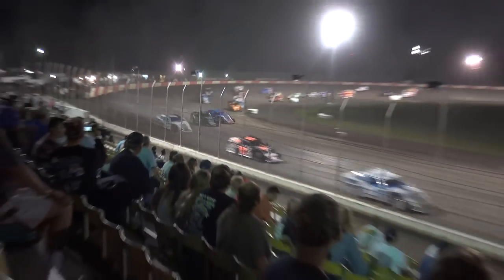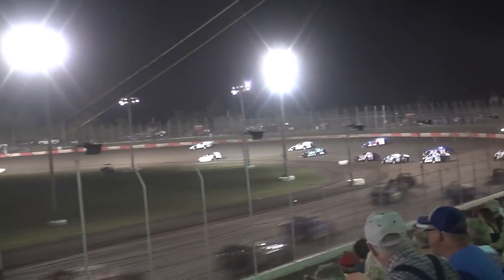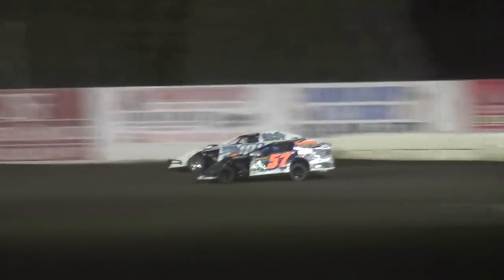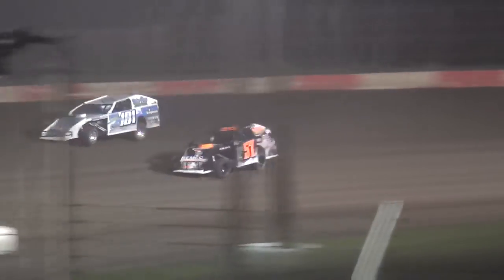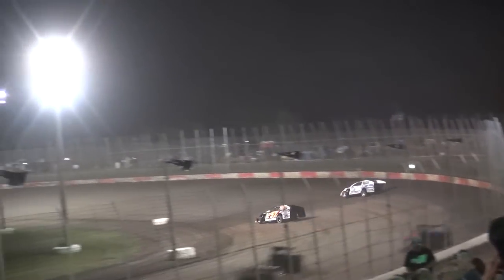Here comes Andy Bryant. So your top 5: Neiman, Powell, Brad Smith, Daniel Harris, Andy Bryant, Chase Galvin. Top 6 cars right now. Powell gets almost loose coming out of 4, but Luke Neiman hangs on. Here comes Bryant as he gets past Brad Smith. He goes to the high side right away.